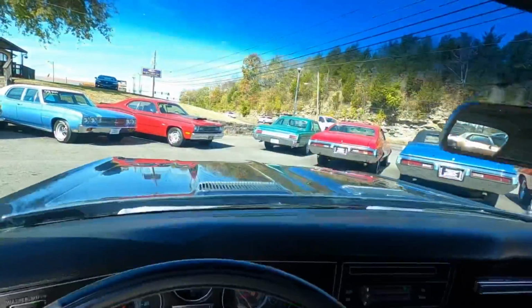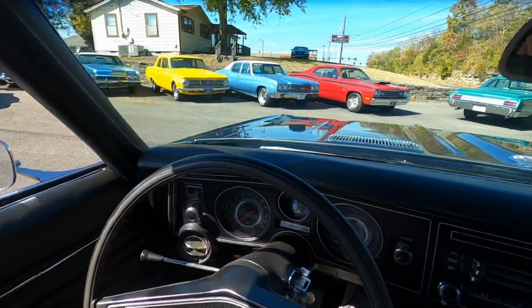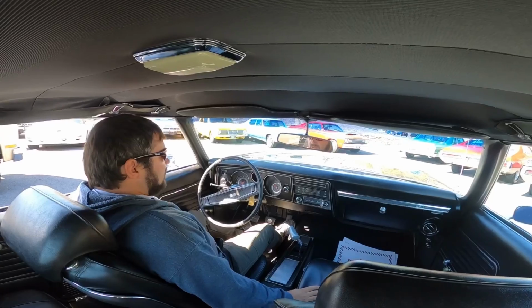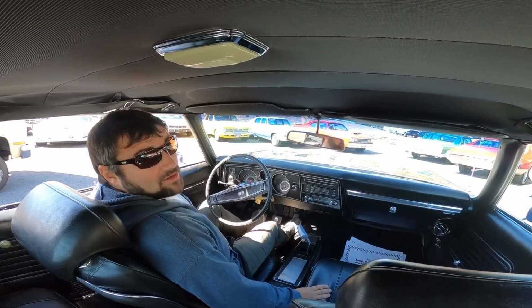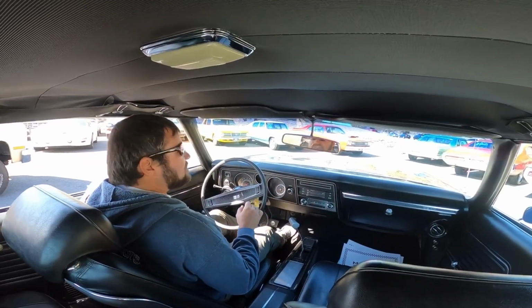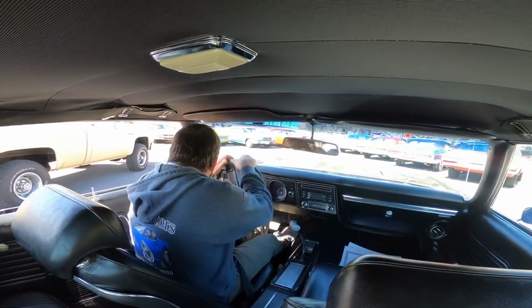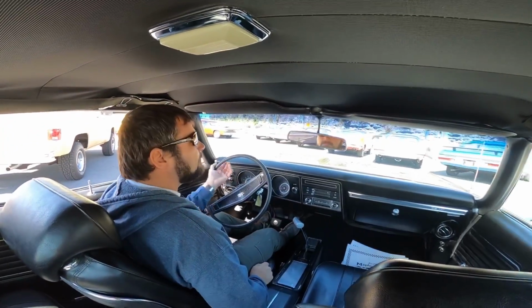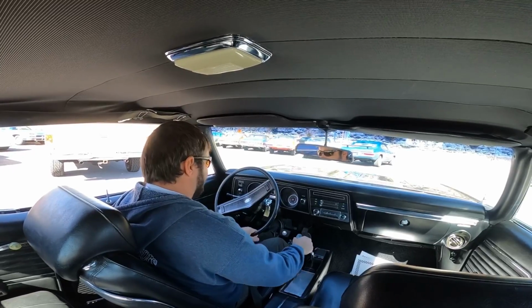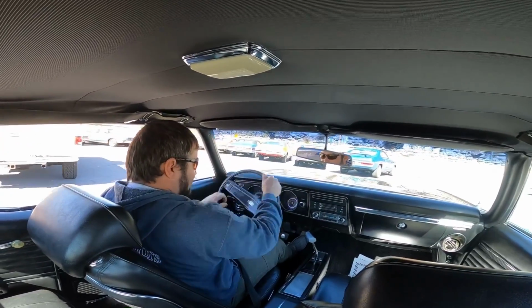All right, let's hit the road, see how she runs and drives. All right, so I'm gonna go ahead and take off. Like I said, we're gonna stop and get some gas at the gas station here. This is my first time driving this Chevelle. I pulled it out of the showroom, decoded the motor, and hit record. So anything I see, you'll know about it. It easily goes back in reverse there, so make sure I hit first gear.